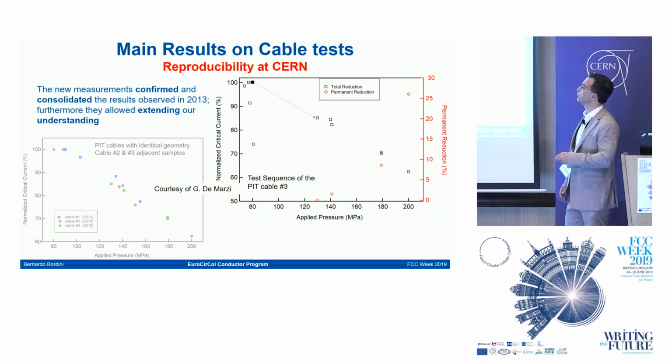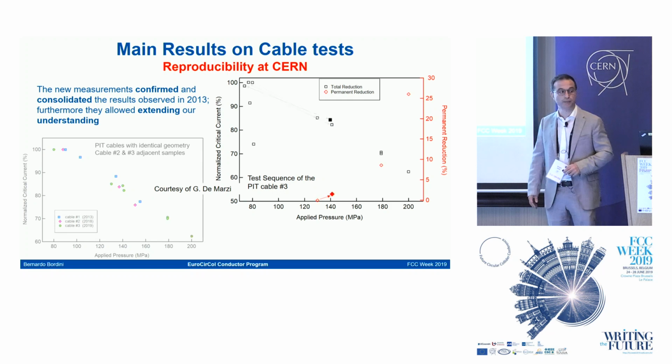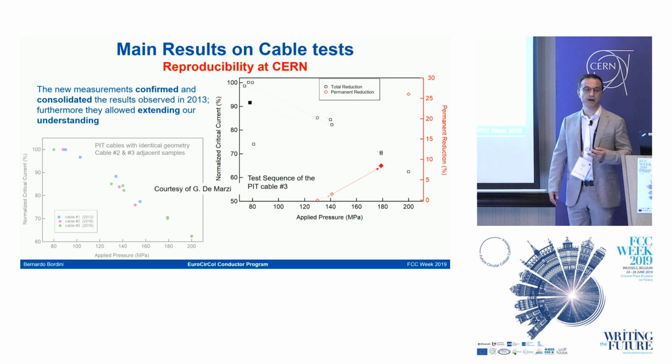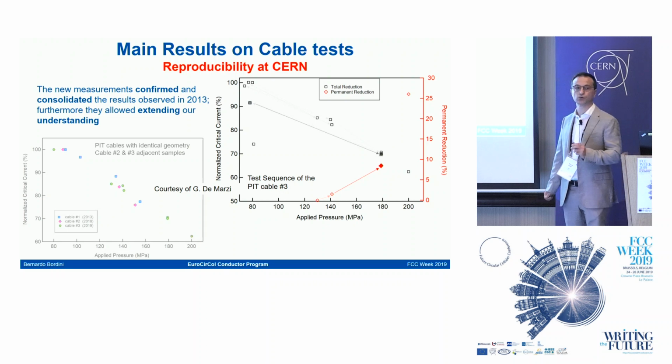Here, I show a sequence of a test campaign in FRESCA for our PIT conductor, where you see that we measure the critical current at different fields and applied pressures. And every time we go to higher pressure, we go back to the original pressure to see the permanent degradation of the conductor. Thanks to this test, we were also able to assess the permanent degradation of our conductor due to transverse pressure.